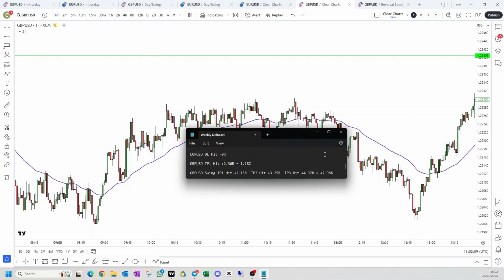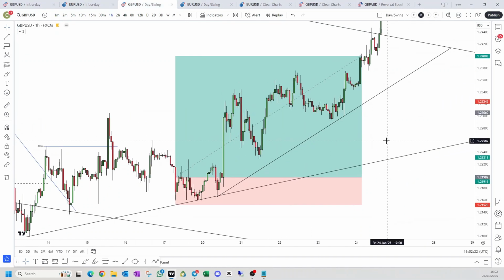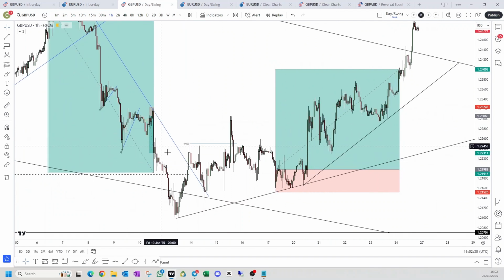The next trade on our list was actually our trade of the week, and this was a swing trade on the pound US dollar, and we hit TP1, TP2 and TP3. So let's go through that now. This is a trade that we hit. Okay, after calling this trade to the downside with some stack positions, we actually caught a re-entry afterwards, trading GU to the upside.